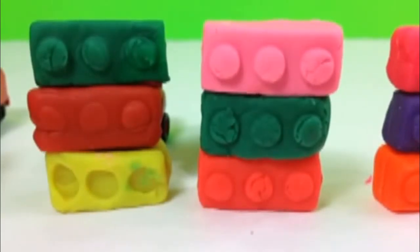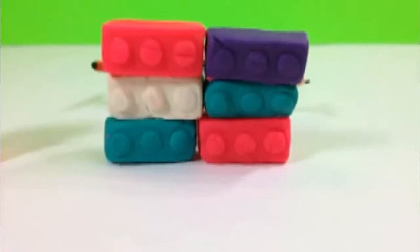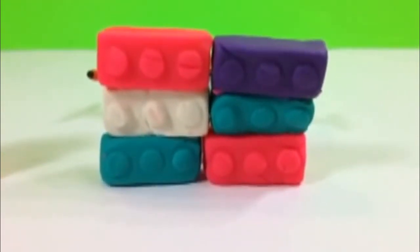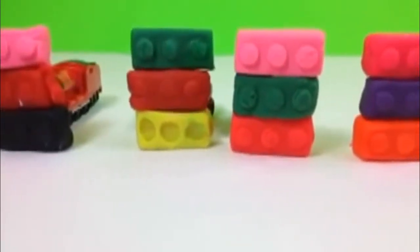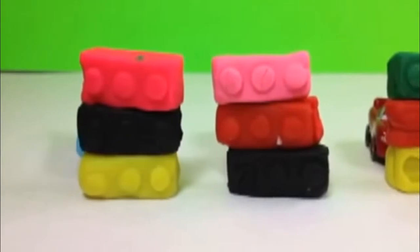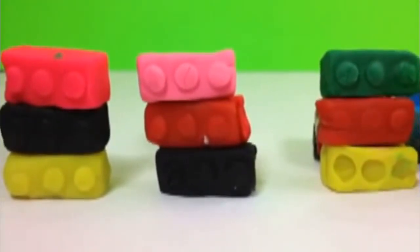As you can see, today we have some Lego bricks made with Play-Doh. And there are some characters behind these Play-Doh bricks. They are of Disney Cars, Thomas and Friends, and Disney Planes. So let's go see who is behind these Lego bricks.